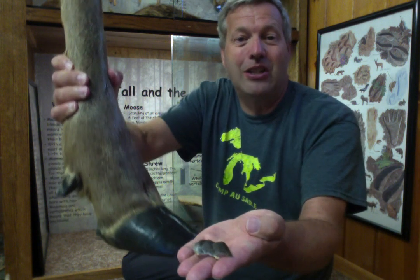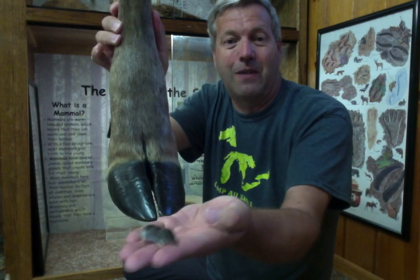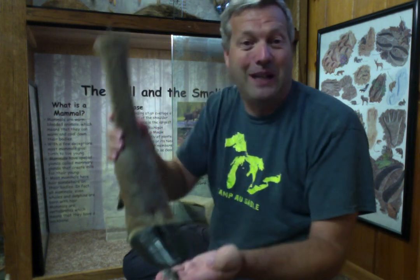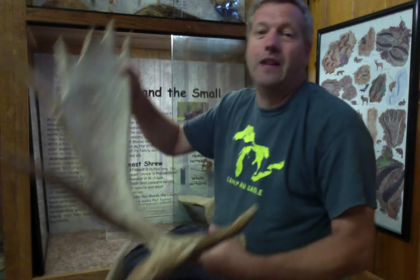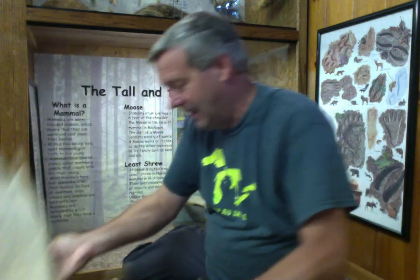and our tallest. And you can see the size difference. That guy could almost fit in the crack between the two toenails of this moose. That's really quite a difference. Well, of course, moose are known for their large antlers as well, but we're going to talk about that at another Nature Nugget later on.